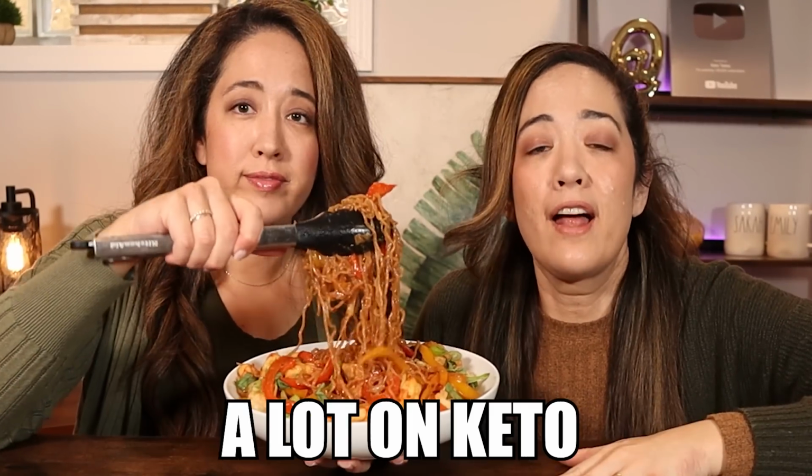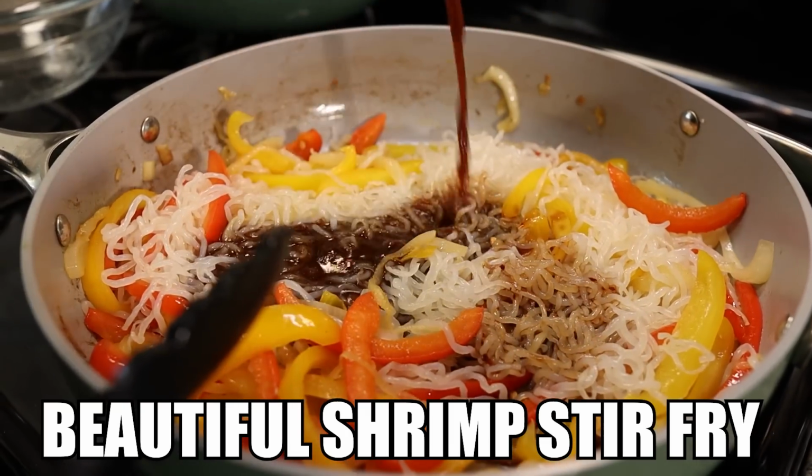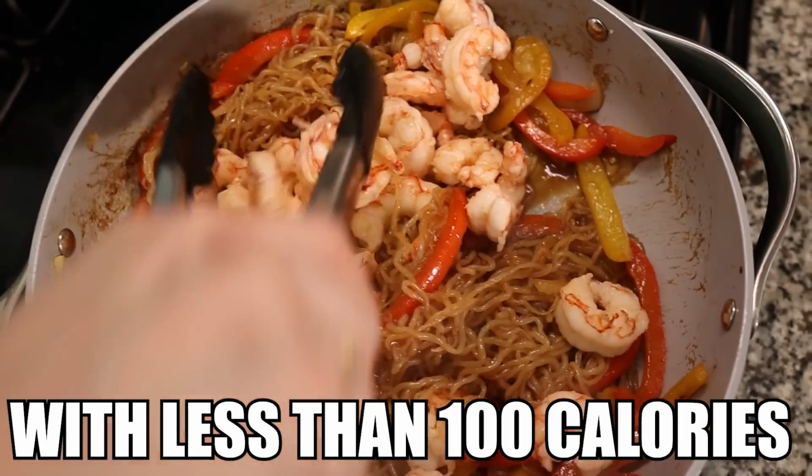If you're looking to eat a lot on keto, well, this is the video for you, because today we are going to be showing you how to make this beautiful shrimp stir fry with less than 100 calories per serving.